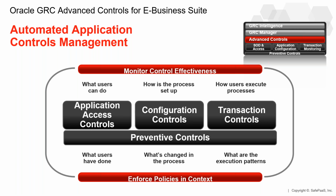So it basically helps you determine what users can do and so forth, right? So what type of transactions and activities they can perform. For example, can they create a supplier and pay a supplier? So potential risk that violates your segregation of duty policies.